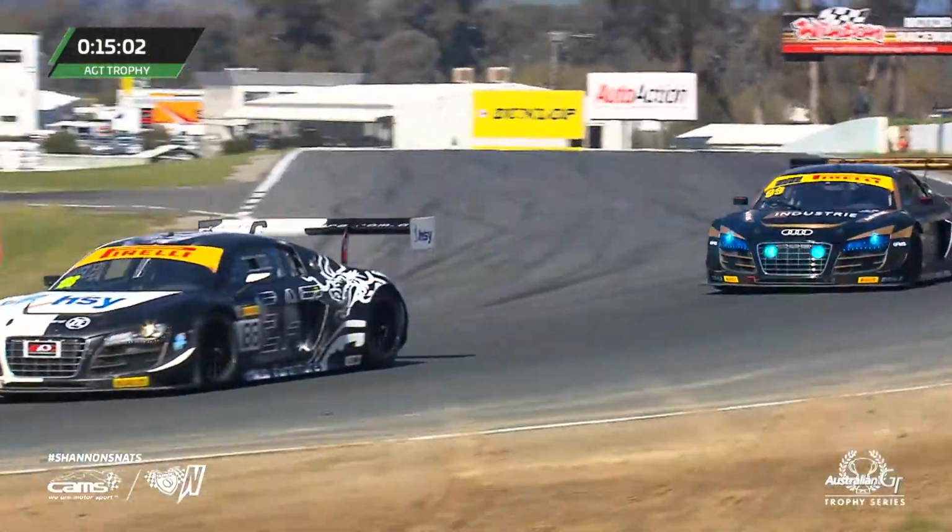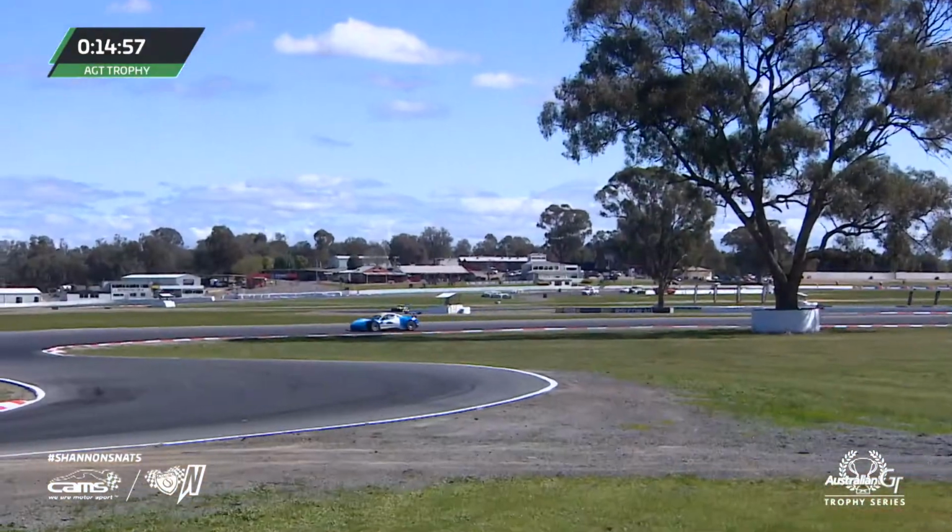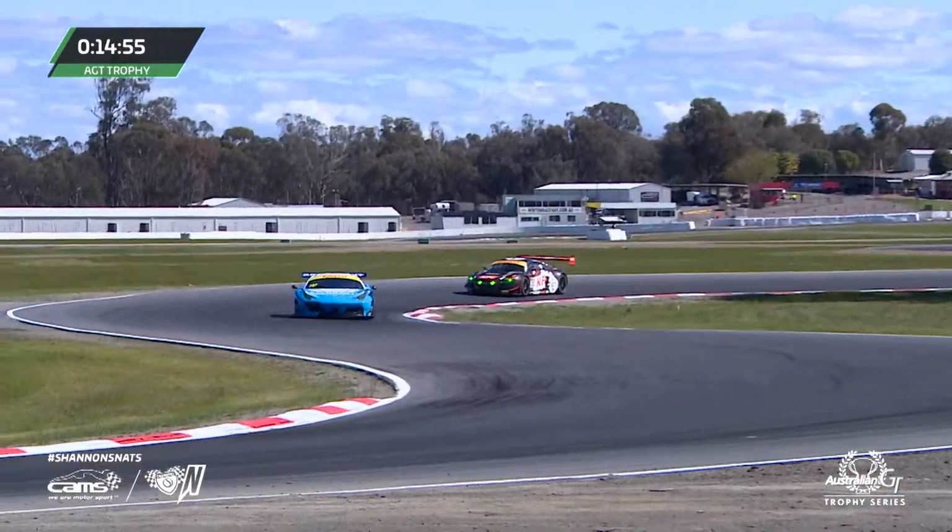Industry Audi not doing anything to risk finishing this race. He can afford to sit there in 5th place. Just bank the points.